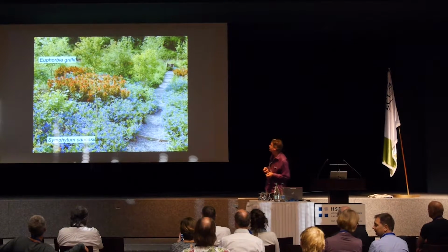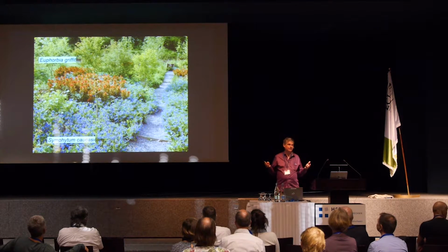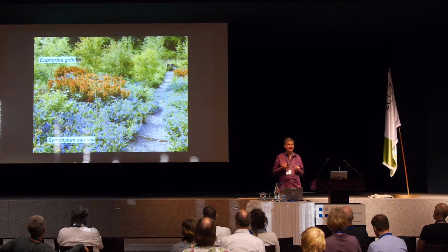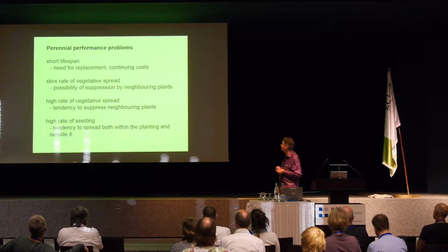Or there's the other problem. There are species that spread. And in some cases, like the euphorbia here, the spread is fairly predictable. In other cases, such as this Symphytum caucasicum, it is absolutely rampant. So that, again, do we want to be planting species in a landscape that might become weeds?